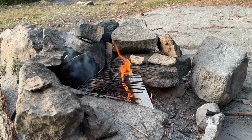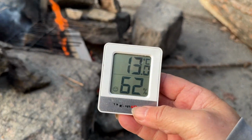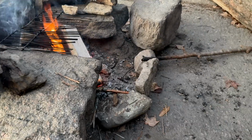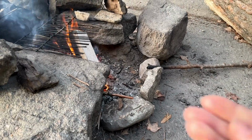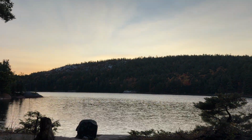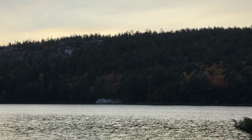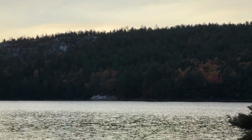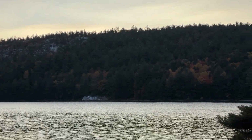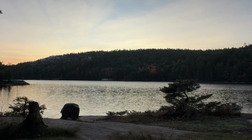It's 20 after 6 and the temperature is dropping. It is now 13 degrees, 62% humidity. So there's some dampness in the air. You can see my fingers are kind of puckering a little bit. They do that when it gets moist out. Sun has obviously been down for a while. It's not down, I don't think, in the world. I just think it's down behind the mountain here. So it's probably still up somewhere.